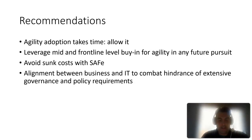However, given the level of investment of SAFe, which would have to be reworked with any other agile methodology, especially for scaled large enterprise with extensive governance, it is preferable to avoid sunk costs by ignoring the heavy monetary and temporal investment in SAFe already in place by the corporation. The extensive governance requirements will always be an obstacle to agility, but this may be mitigated by further cultural and practice alignment of business IT.